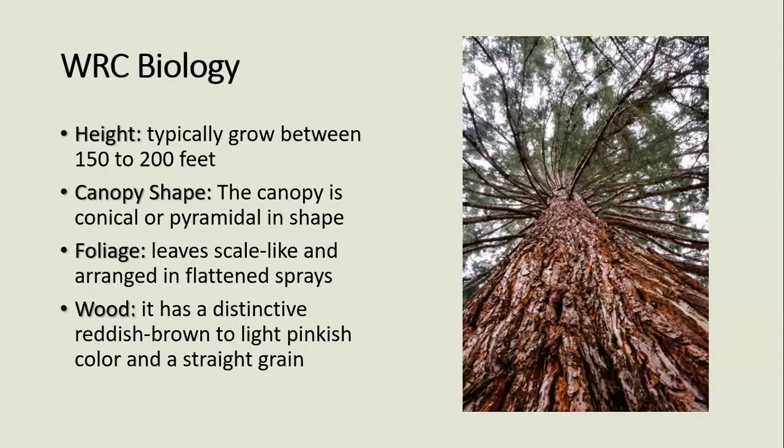For height, they can typically grow to 150 to 200 feet tall. The canopy shape is pretty conical or pyramidal. For foliage, they have the scale-like needles, but they're arranged in a very flattened manner and kind of spread out in a branching pattern. And for the wood, so this is underneath the bark, it is also kind of a reddish brown to almost light pinkish in color.